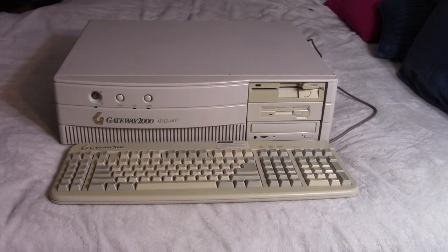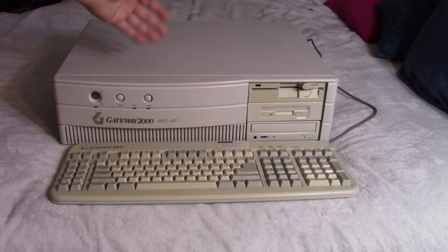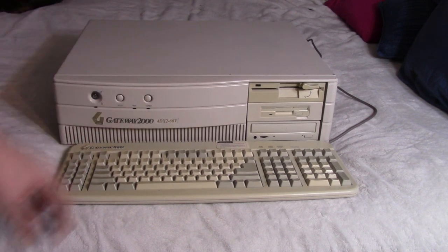Great for collectors. Also great if you just want a 486 to mess with. It will do the job. It will play most of those games. And you've still got a lot of upgrade options.